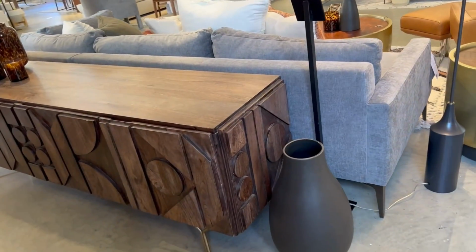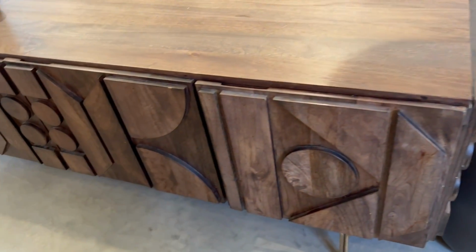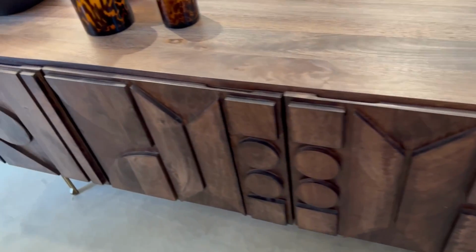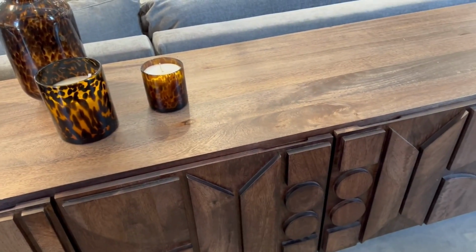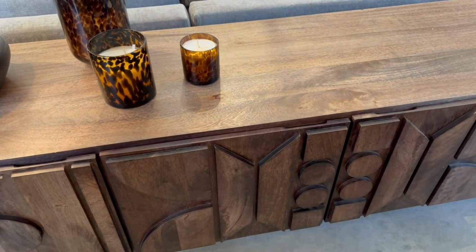This side table right here, it is such a statement piece, and it was huge. This is a very nice style, guys. I really love this one. You know, I'm glam, but I appreciate a very good wood detail.